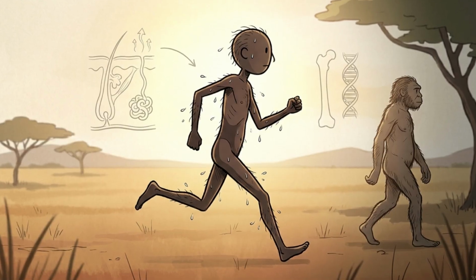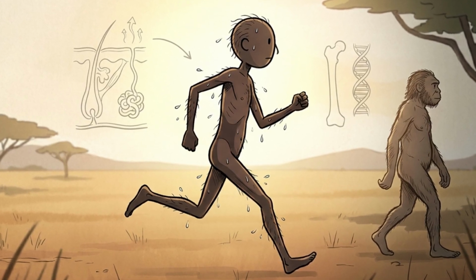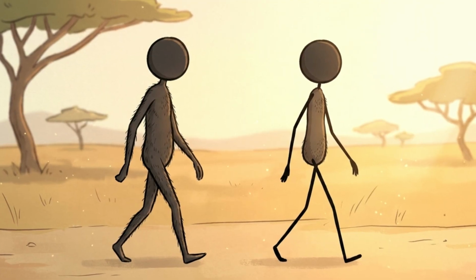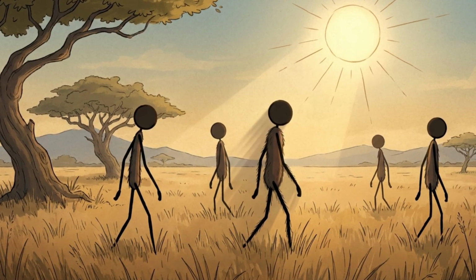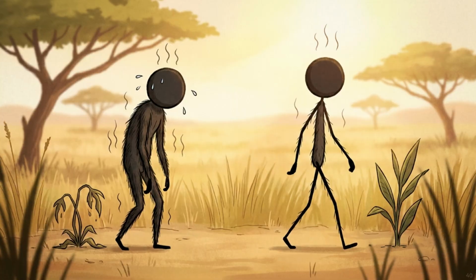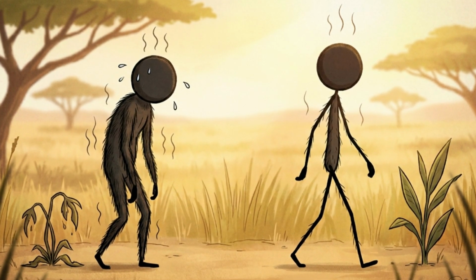But comparative anatomy, genetics, and the biology of heat loss point toward a major transformation early in the evolution of the genus Homo. Earlier hominins probably carried more body hair than humans do today. Hair protected skin from sunlight. It reduced abrasion. It trapped air near the body. But dense fur creates a serious problem when an animal remains active in heat.